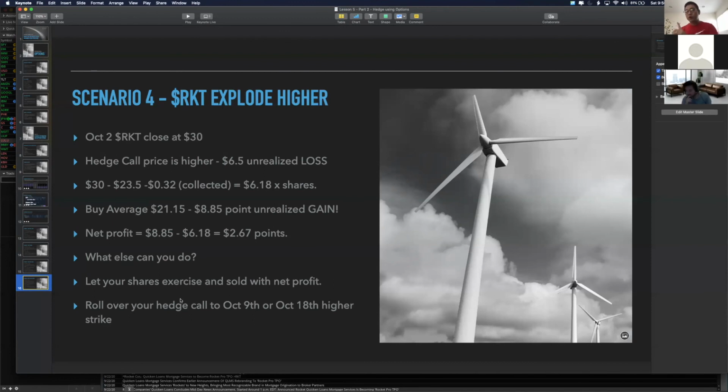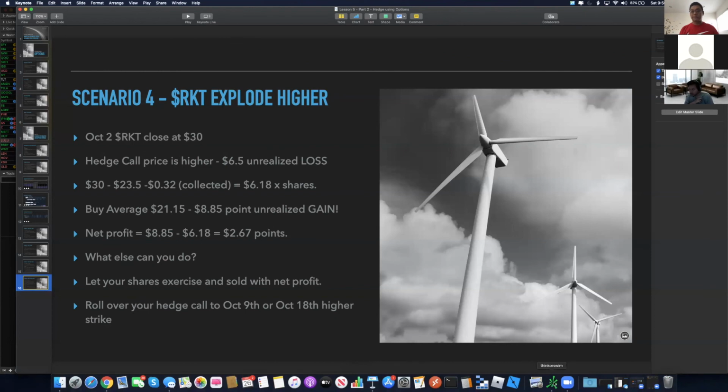If you choose to keep your shares, right? You don't want to sell your 21.15 here for 500 shares. What you do is you roll over your hedge call from the 23.50 call strike to another higher strike and also a longer time frame to expire. In this case, you can choose, let's go to my toss here.